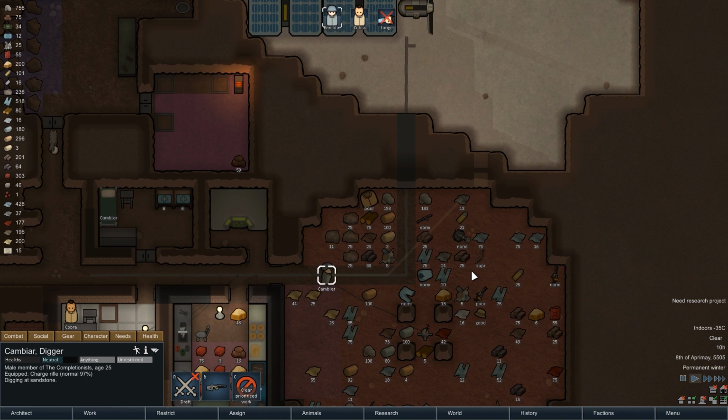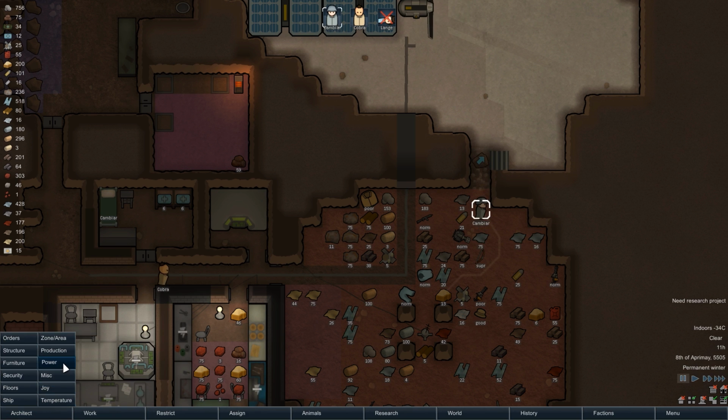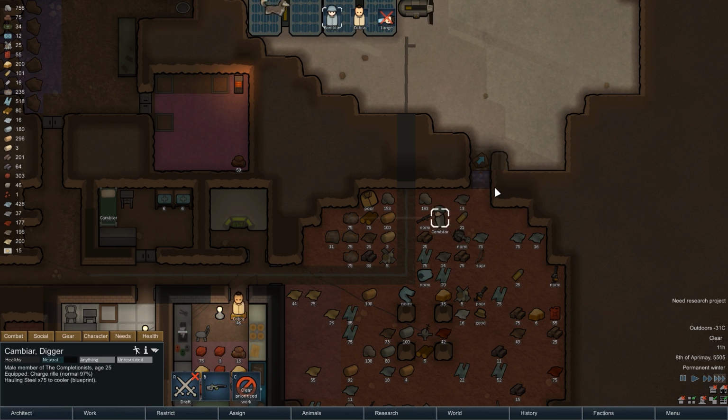Cambiar meanwhile is also awake again, and he is currently working on something that I have been talking about for a while now. We have now spent a few summers in our mountain base out here on the ice sheet, and so far we have been pretty lucky regarding infestations. Still, we shouldn't test our luck too much, and since we are already midway through spring and summer is getting closer, we are now installing a few coolers around the base.